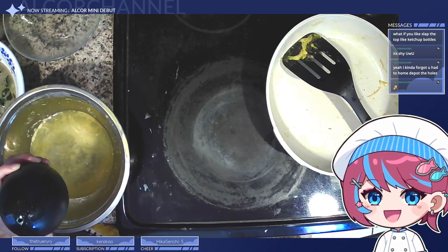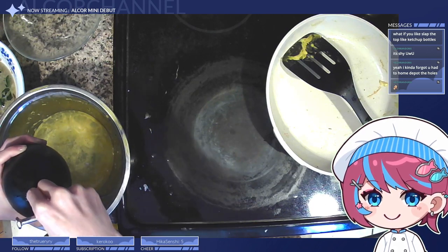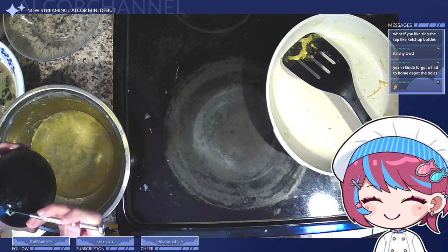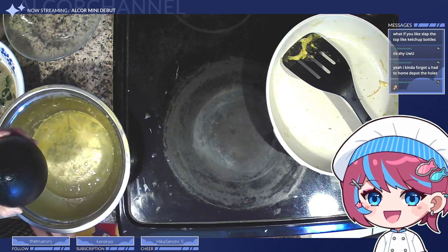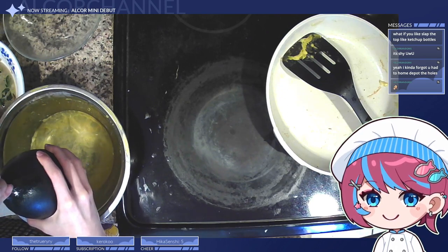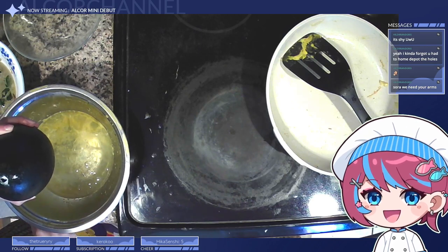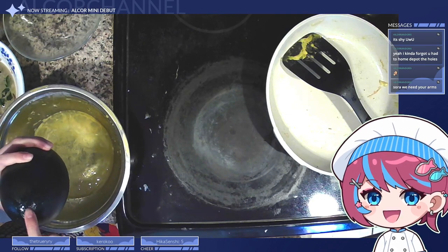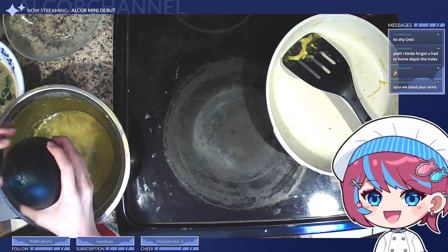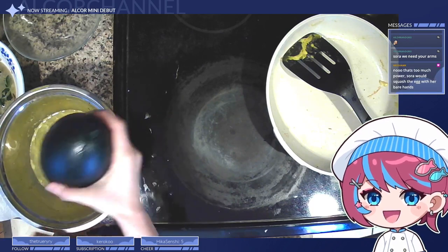I have too much stuff on here. Trying my best not to drop the eggshell directly into the edible egg stuff. Wait, yolk. And we'll say, usually cooking's a little easier because you don't have to do this for four duck eggs. Is that a little bit good? Now, Sora, we need your arms. Oh, now the yolk's coming out.